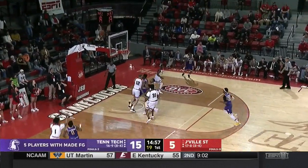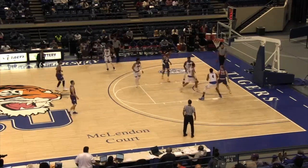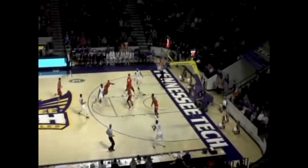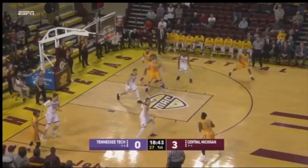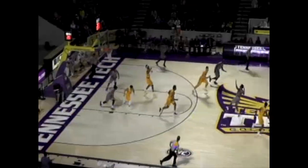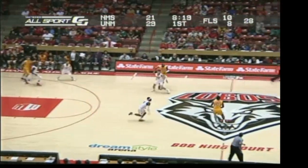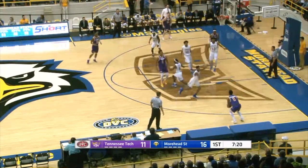Up 10, 5 minutes in. Calhoun again for three. They are. Calhoun steps in for two and knocks it down. Ran, fakes, moves in, drive, kick the right side. Man open, Calhoun from three-point land.